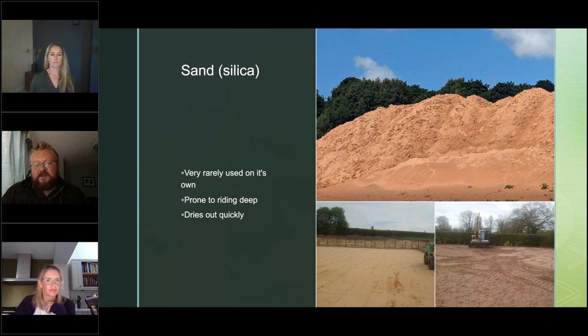Look in the pictures there. I've got three different sands. Each of them are the same grading in terms of granule size, and that is what is key. We want to make sure it's a washed sand that we have.